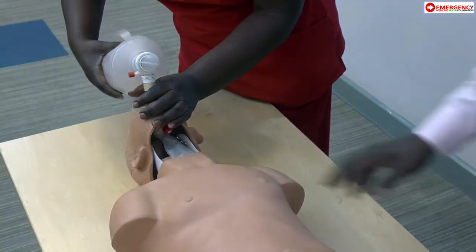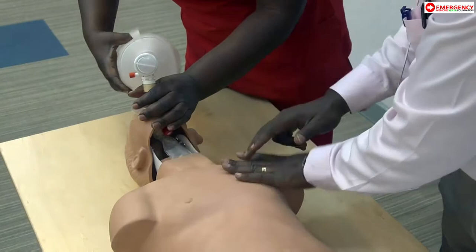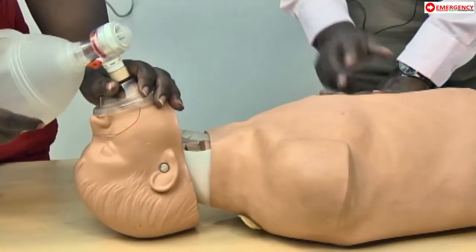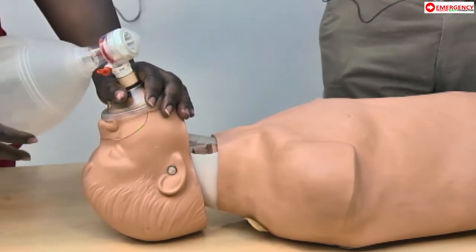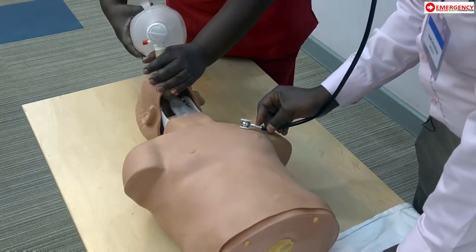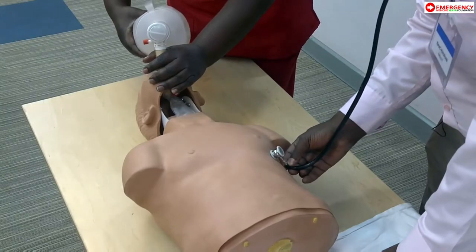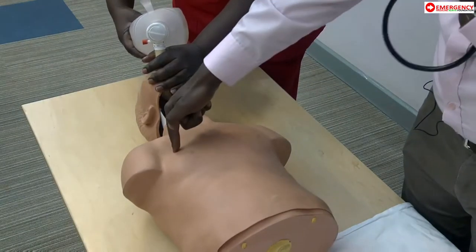You'll notice that, and you can percuss. On one side you feel hyperresonance, and on the other you feel normal resonance during percussion. You continue bagging. One more thing you'll do is listen for breath sounds. You hear reduced breath sounds on one side and normal breath sounds on the other, or good air entry on one side, reduced air entry on the other. All those signs point towards the possibility of a tension pneumothorax, likely on the right side.